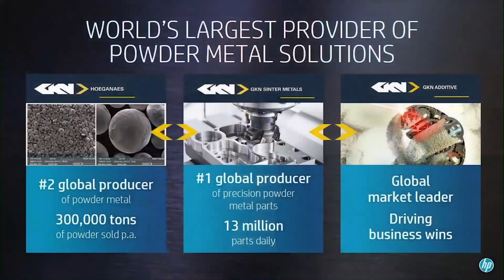Why don't you talk a little bit about GKN, because I don't consider you guys small. Let's talk a bit about who we are, who is GKN. We are the world's largest powder metal solution provider, about 1.5 billion turnover globally, present in 10 countries. The only really vertically integrated company in that space.